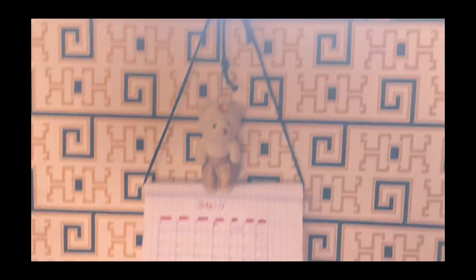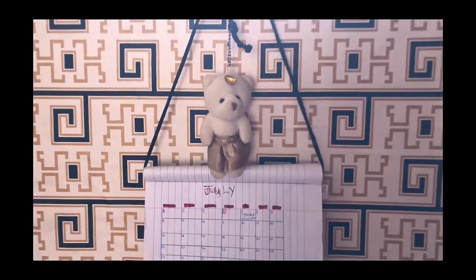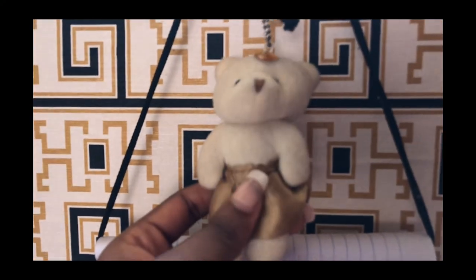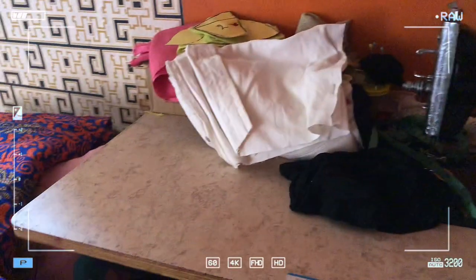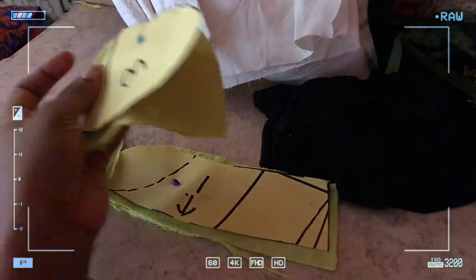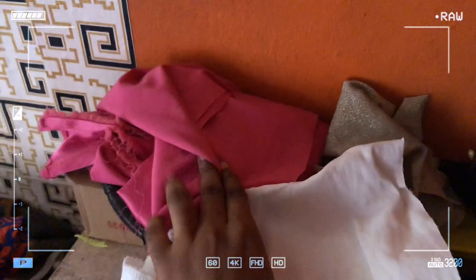So that is basically it, and I guess this is probably gonna be a collective vlog or something like that. So yeah, this is what my calendar looks like hanging from my windowsill. I ended up putting this little cute teddy here. This used to be my favorite. I still love it. So these are the pile of things that I'm gonna be getting done. I have a lot of projects that I kept that I need to do, and here are some more on my bed that I need to work on, this one too. So anyways guys, hang on.